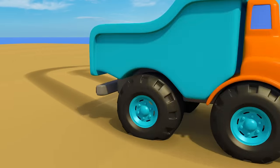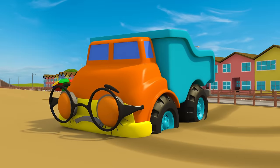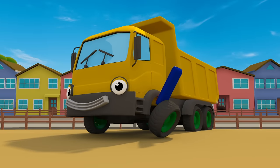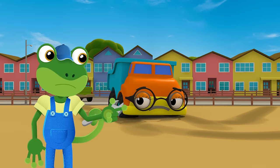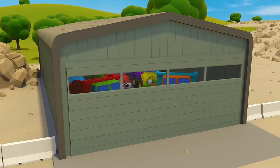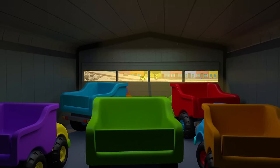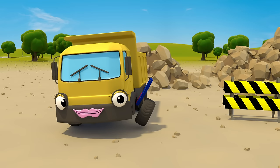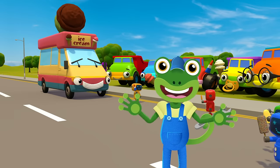One little dumper truck drawing a shape. She got stuck and couldn't escape. Daddy called Gecko and Gecko said, no more dumper trucks drawing a shape. No little dumper trucks playing as a team. Stuck inside looking at the sunbeam. Mummy called Gecko and Gecko said, come outside, dumper trucks, have some ice cream.